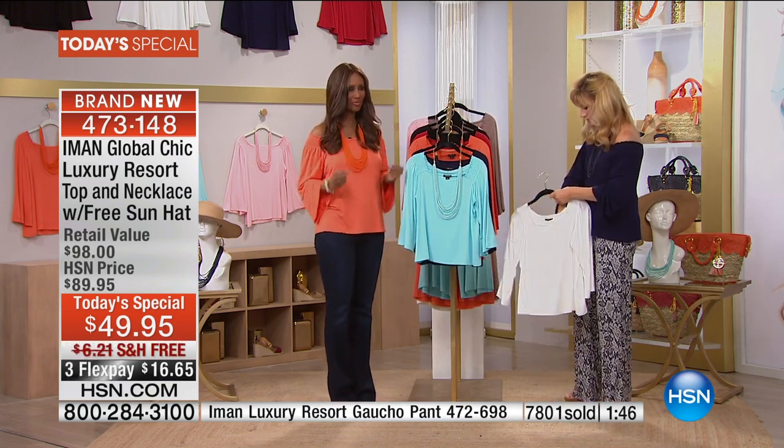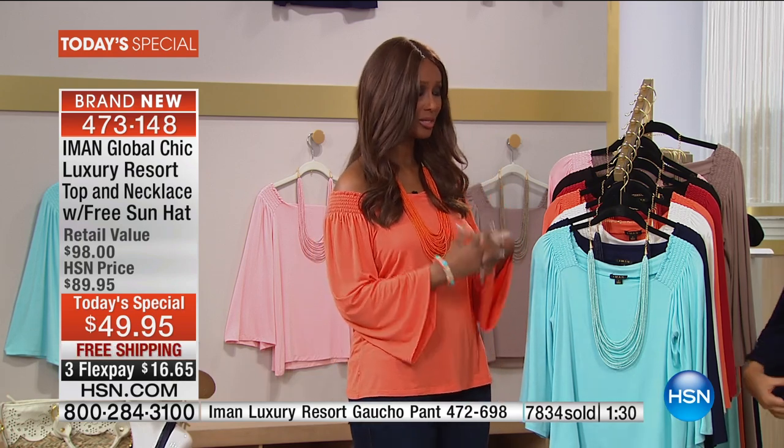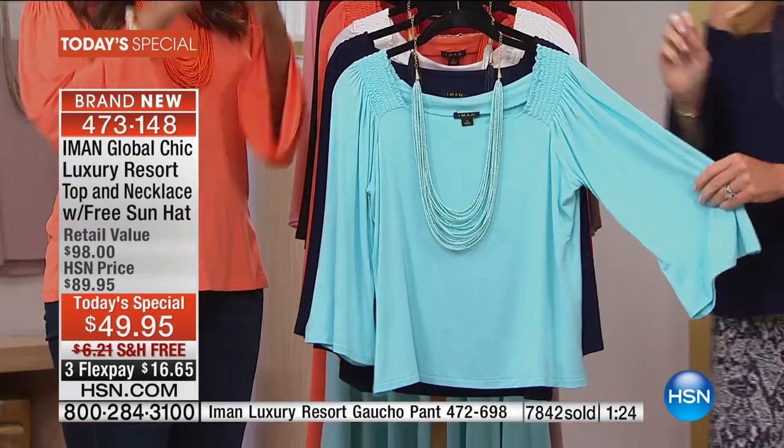So that is what's so great about this top. Again, there's not a lot of fabric on it, so it doesn't add a lot of bulk. But at the same time, the length of it is very good. If you're petite, it still would not overwhelm you. And so that's what you're walking away with at the end of the day. The price point is amazing, and that's why it warrants getting more than one, especially with free shipping and handling.